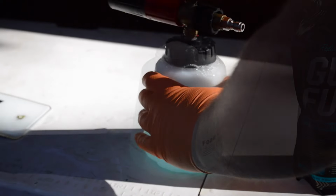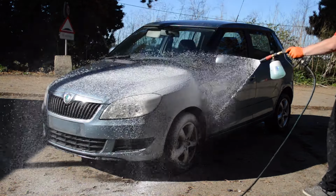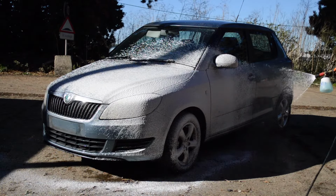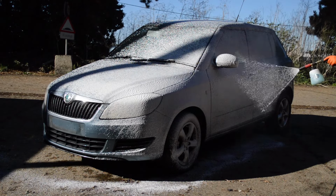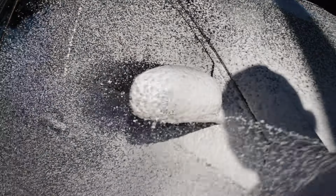Now I've popped 100 ml in my lance and I'm going to top it all the way up. I usually would only use 500 ml of product in my lance, so I can get around a whole vehicle with 500 ml. However, today, as well as washing my Skoda, I'm also putting a layer of foam on the Fiat.